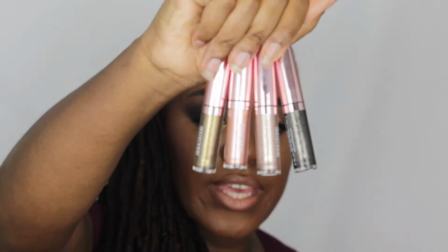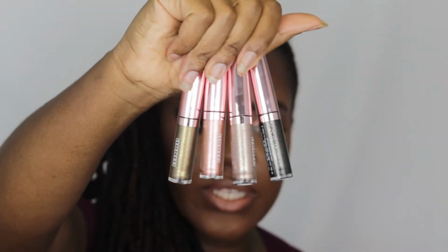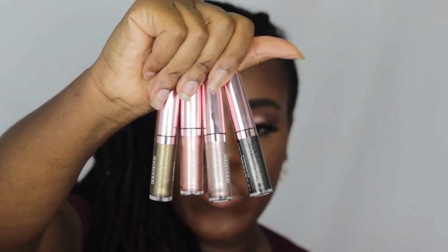It retails for $42. He released it on Sephora's website, and I do believe it's in stores as well. So his brand is in stores at Sephora. So congratulations, Patrick. And I believe he also has a website. I did also pick up the eye poppers. I got all except for one.